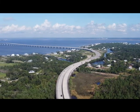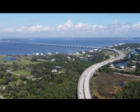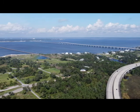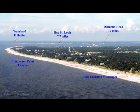Highway 90 bridge as it crosses over Bay St. Louis. This is as far west as you can go in past Christian, Mississippi. This was like a second home to me when I was a young man. I brought my little Mavic Mini 2 with me, and I gotta tell you, I was pretty impressed with the quality and the range of this camera.